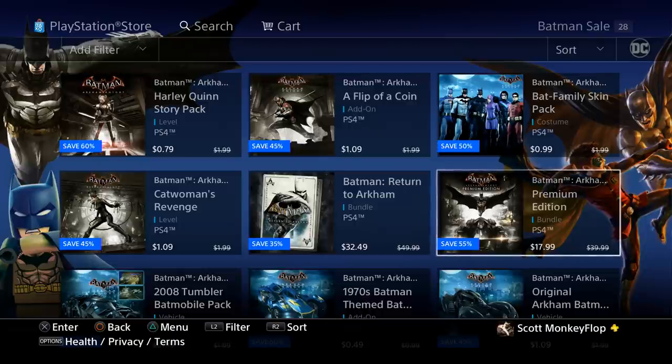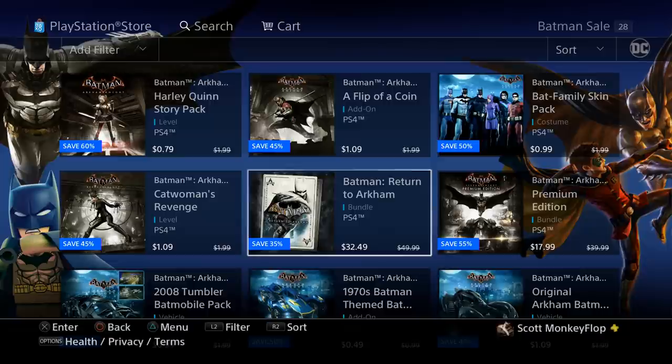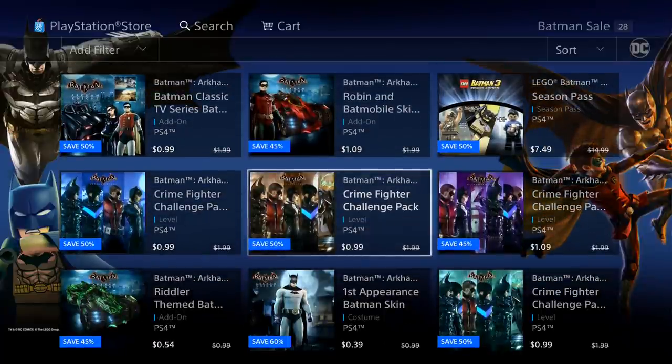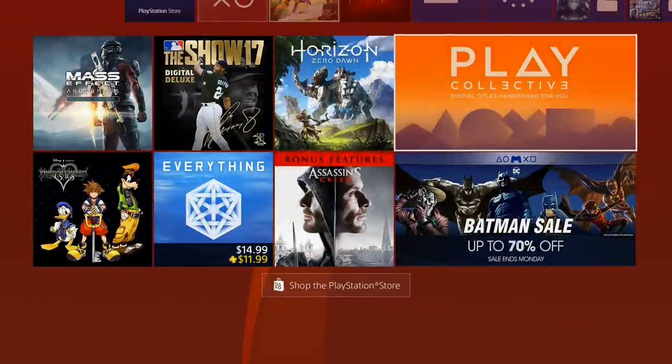$17.99, 55% off. No PlayStation Plus needed for this as well. Return to Arkham. I'm reading it backwards, I apologize. That one's 35% off. That's actually pretty decent considering the game's fairly new. And then we got some more costumes and things like that. So that's it for the Batman sale.